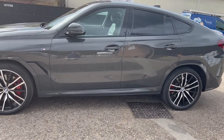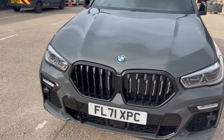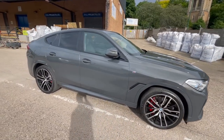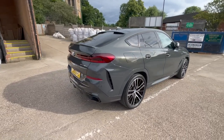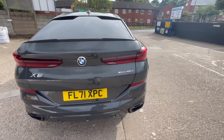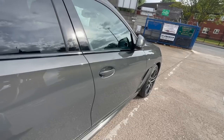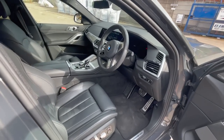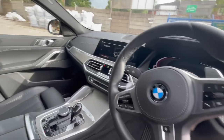So here it is. It is, like I said earlier, BMW X6. X-Drive 40D. Very, very similar to the 3 Series on the inside. Keyless entry. It's got some cool features.